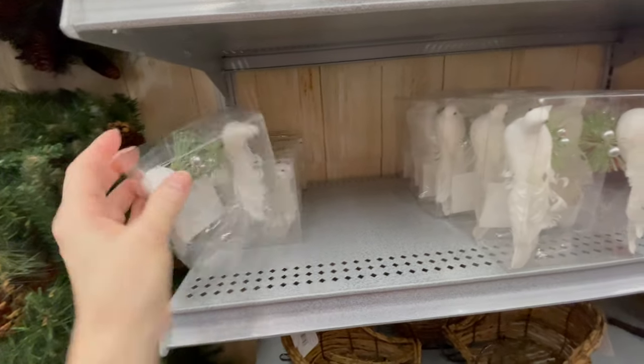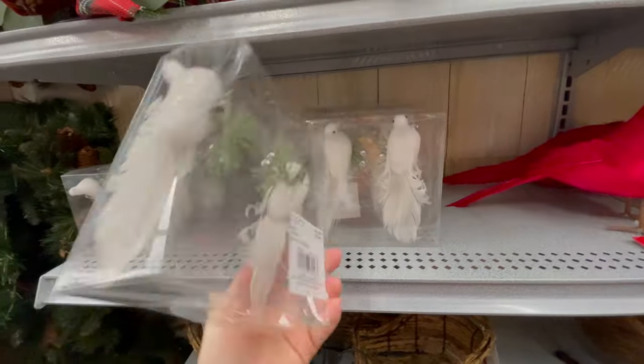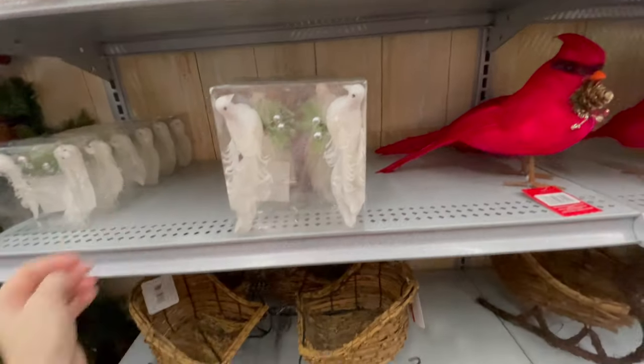One of you told me that you were looking for cardinals. Well, look what's to the right. They have cardinals at Michael's.